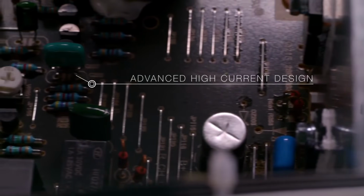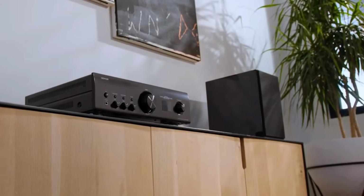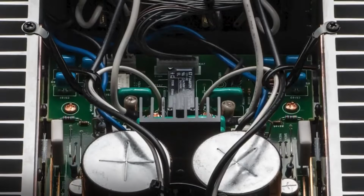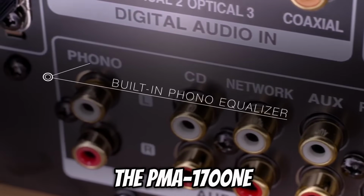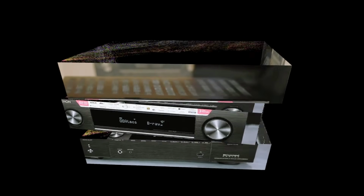But here's the twist most people don't expect. Despite being a clean, analytical amplifier, the 1700NE never feels boring or cold. There's a subtle musicality underneath that keeps it enjoyable for long listening sessions. This is why audiophiles love it. It's not just technically correct, it's emotionally satisfying. And in the 2026 refresh, Denon pushed this even further, giving it a wider stage and a more refined top end.